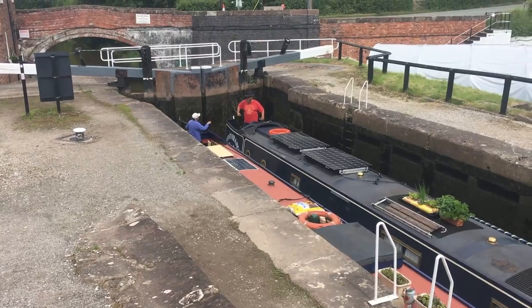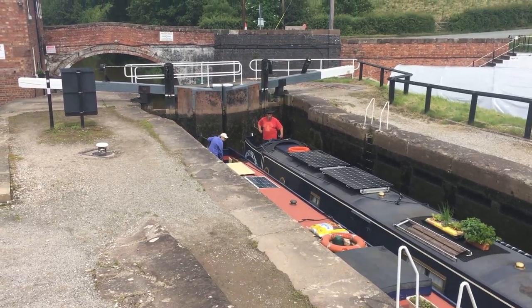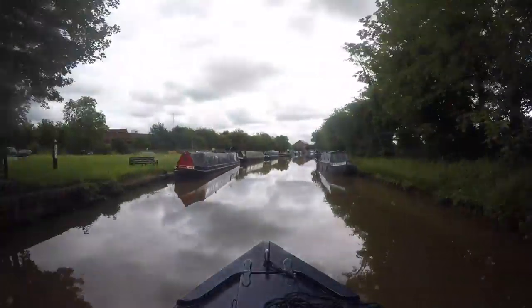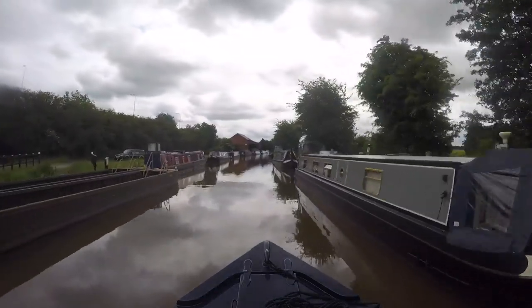Then we went through the staircase lock, which was fine, and much nicer to be with another boat, not least because of someone else working the paddles and the gates. And you had someone to chat to, had nice conversations. Then we found our way to the Calveley, is that how it's pronounced? It looks like it has an R in it, but it's not got an R in it.